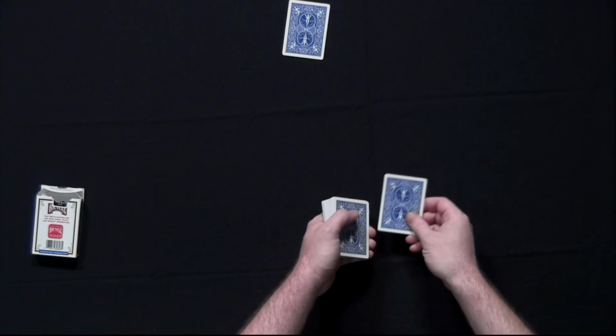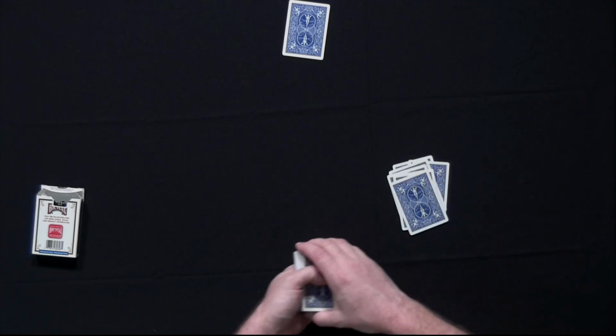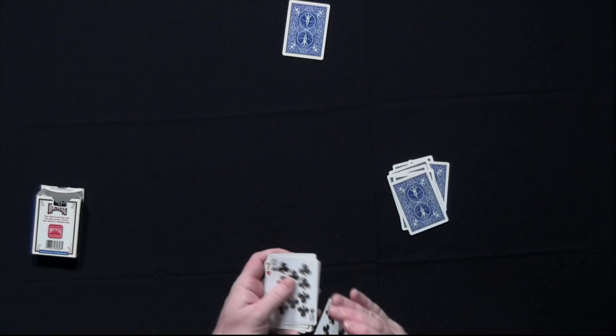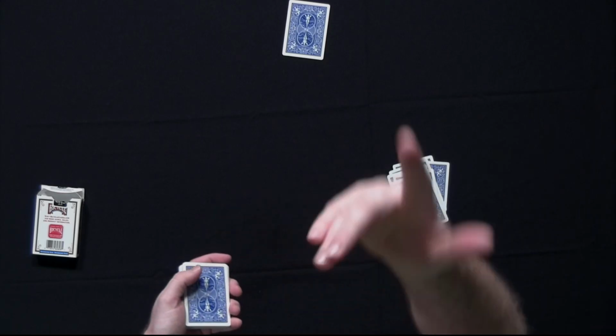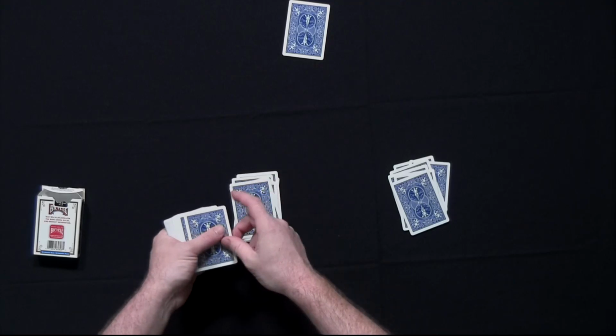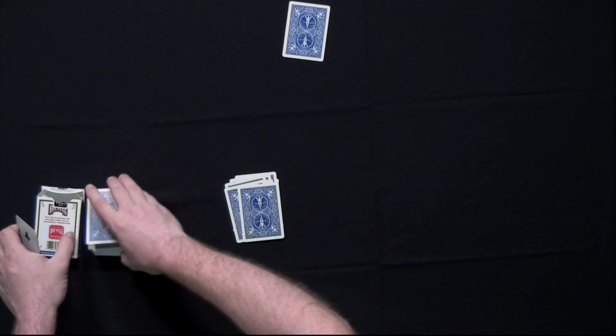And Adam's going to give me a thumbs up about when to stop doing that, which is now. Now I'm going to take the other pile. I'll give this a quick little shuffle like that. And now once again, Adam's going to give me a thumbs up to tell me when to stop doing this again. And Adam says now. I take these cards. We don't need these anymore.